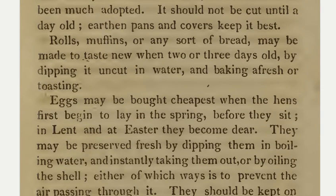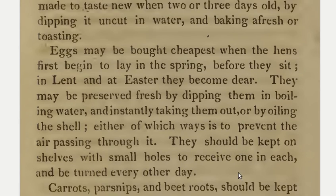Rolls, muffins, or any sort of bread may be made to taste new when 2 or 3 days old by dipping it uncut in water and baking it fresh or toasting.